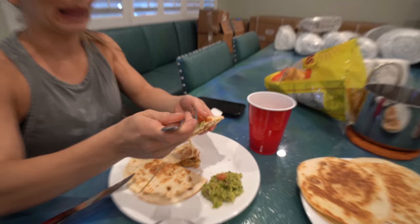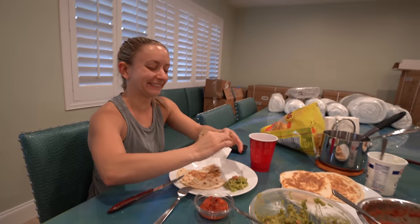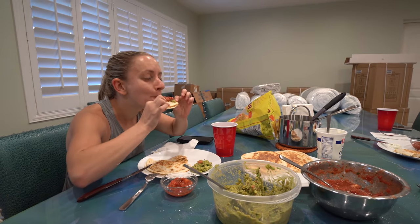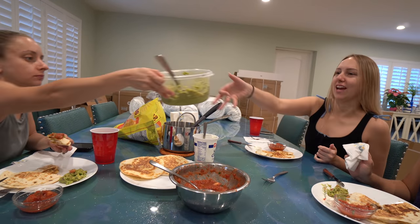Whoa. Talk about a loaded quesadilla, Emily. Hell yeah. She's a professional quesadilla eater. Mm-hmm. I can tell. That's really good. Mm-hmm. Can you pass me the guac? That's real good. Good, Christine? I haven't had a bite yet.